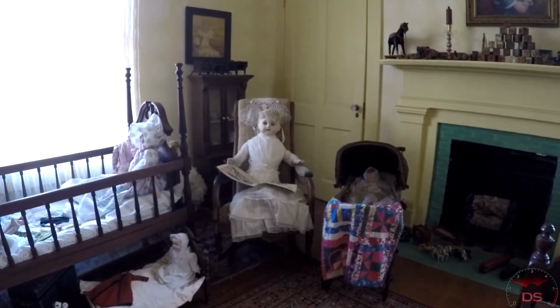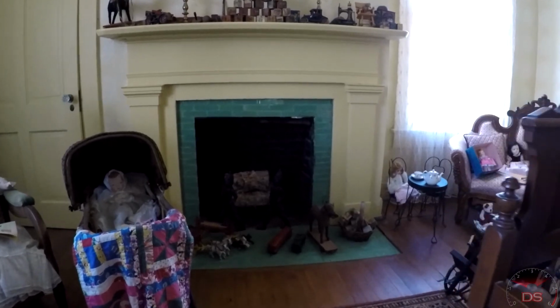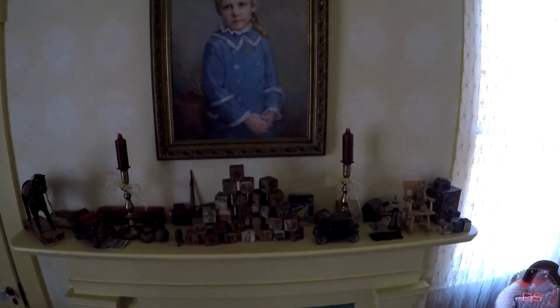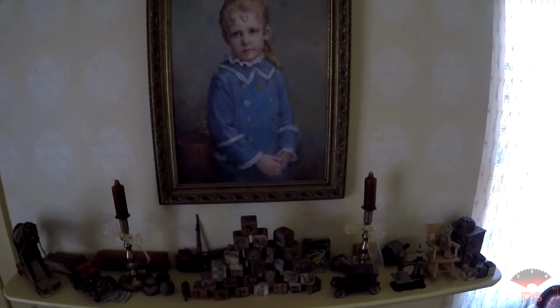Italian tiles over the fireplace, around the fireplace. Very old blocks children would play with. Don't know who the girl is in the picture.